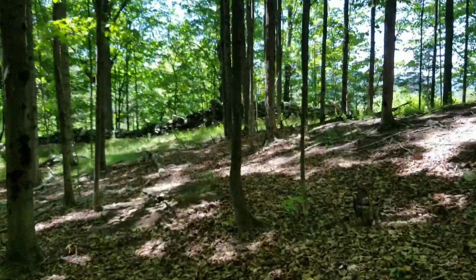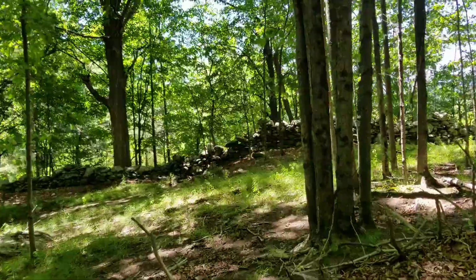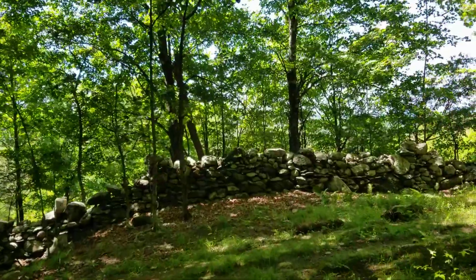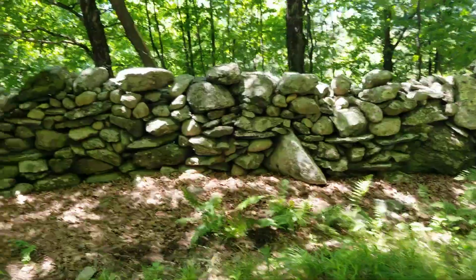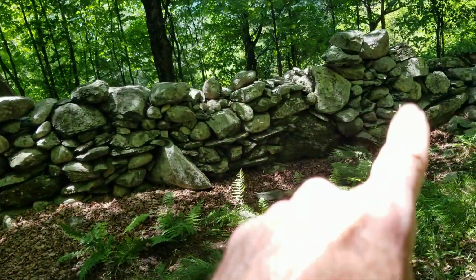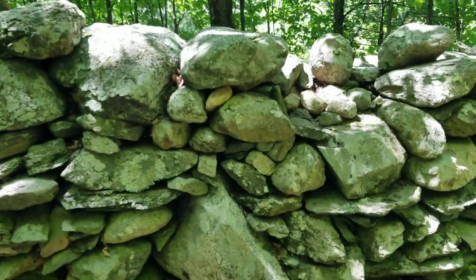That's not why I came out here. I want to go to the Serpent wall, to the singing stone, the notched singing stone, if I can find it. You can see the serpent going through the wall. There's the notched singing stone right there.